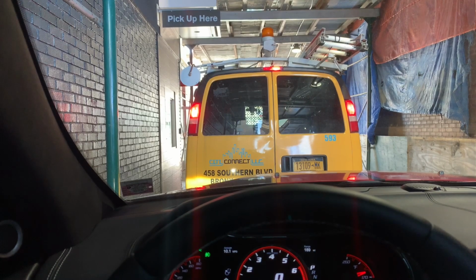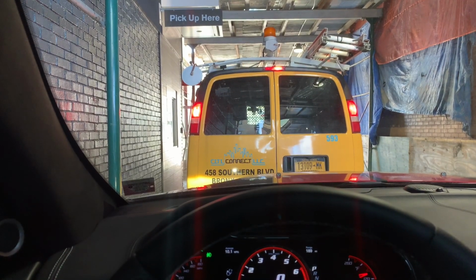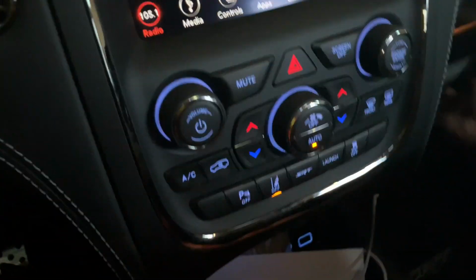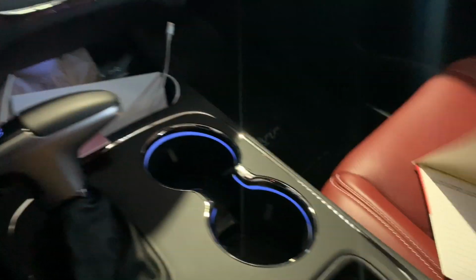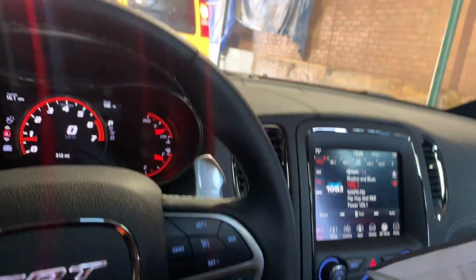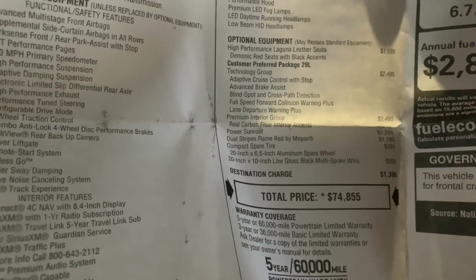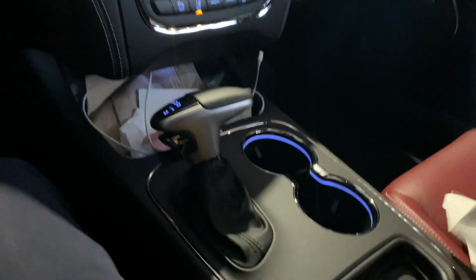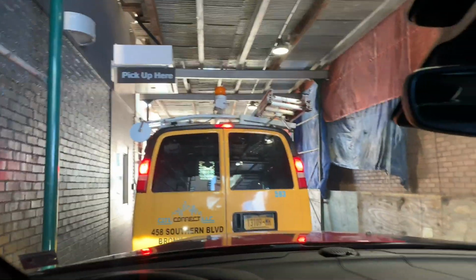My Jeep SRT was a 2016 Night Edition. The sticker price was $76,655. Real quick, I'm gonna do how much I paid for this in a video too, so you've got 2 videos coming: the review and how much I paid. The sticker price on this Durango was $74,855. So this is a 2018, and it's $74,855. So it was basically $2,000 less sticker price than my 2016 Jeep SRT.